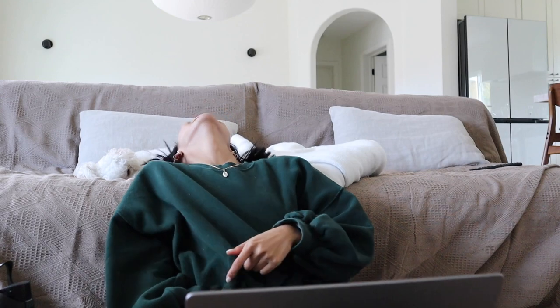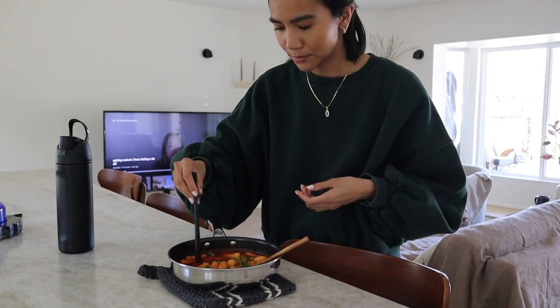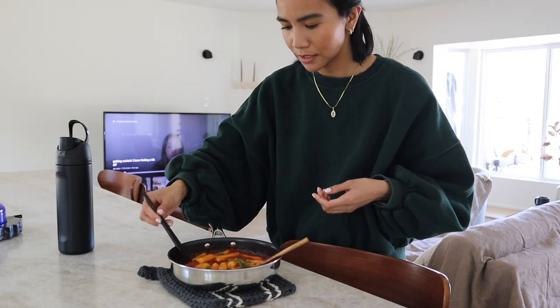Okay, I'm just going to submit this and call this real good. I think it looks good. I mean, I need to be more confident in myself. I need to be more confident in myself. Okay. Reel. Check. Yes. Oh my gosh. Yum.